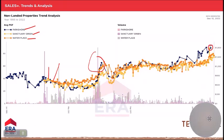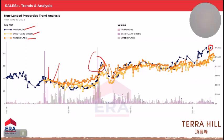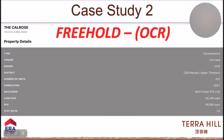You see what happened. They dropped already because of the lease. The 99-year lease ones are stuck down there at about 1,500 per square foot, while Park Shaw went up higher, to 1,800, because it is freehold. Okay. So next, I share with you OCR.